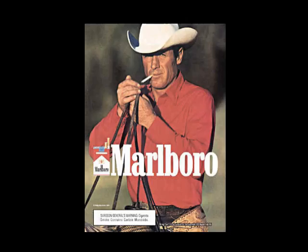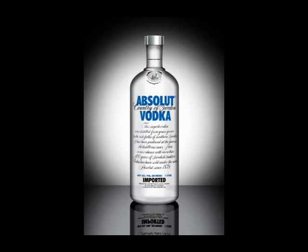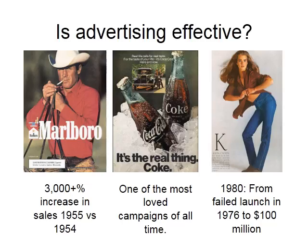Another ad campaign you may be familiar with, the Marlboro Man, this classic Philip Morris campaign that ran for years, and we'll look at how effective that campaign was. But again, these are visuals that I would imagine that you are familiar with. A question that you might be asking yourself is, is advertising effective? There are numerous examples that we could look at. These are just a few of them.